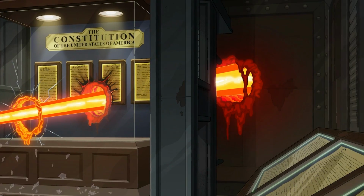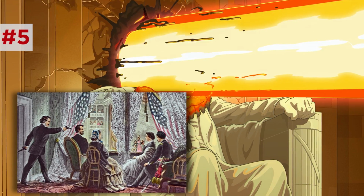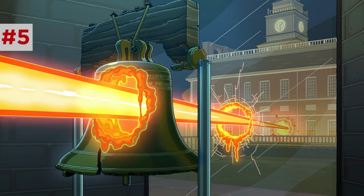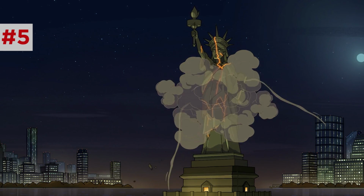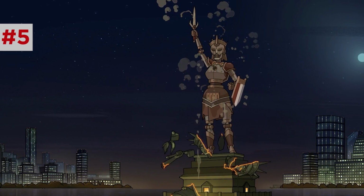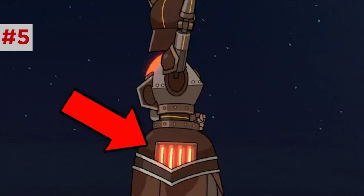This laser blasts through the head of the Lincoln Memorial, the same way Abraham Lincoln was shot in the back of the head by John Wilkes Booth. It destroys the Liberty Bell, which is framed exactly how it's on display outside Constitution Hall in Philadelphia, and then it destroys the Statue of Liberty, revealing underneath the Trojan horse French assassin robot. They later call her steam-powered, and here you can see she's got a glowing furnace inside.